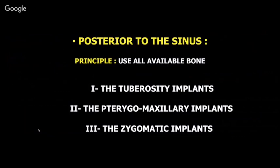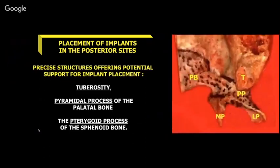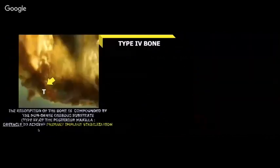What's the principle? The principle is use all available bone. We have in the posterior region 3 types of implants we can place. In the tuberosity region, in the pterygomaxillary implants, and the zygomatic implants. If I review the anatomy a little bit, in the maxilla, we have the tuberosity T, we have the palatal bone P. The palatal bone has a process called the pyramidal process that connects the tuberosity to the sphenoid bone, where you have the medial and lateral pterygoid plates.